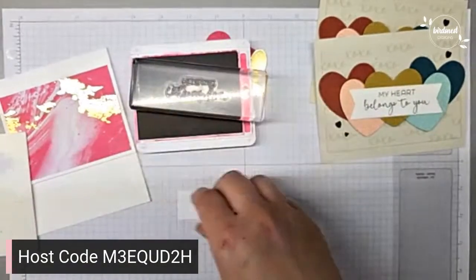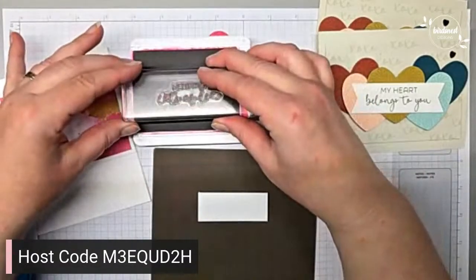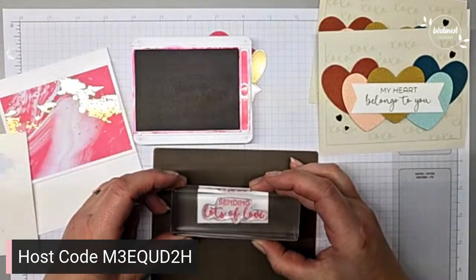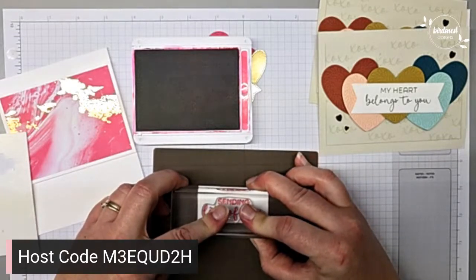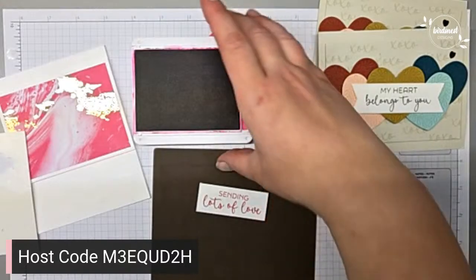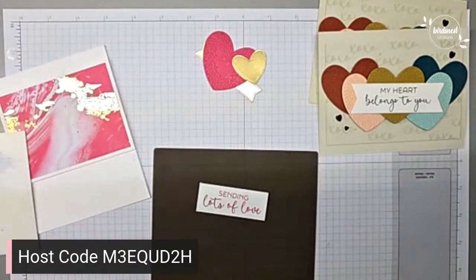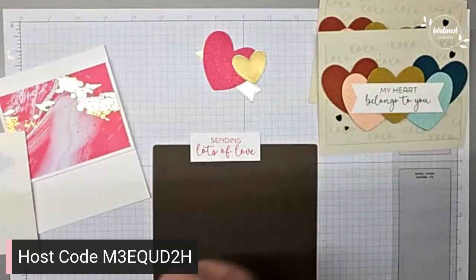Oh, I need my silicone mat so I can see where I'm placing this. I want centered. Perfect. Okay. Now, that is all the stamping we're going to do on this card. So we've got our sending lots of love.